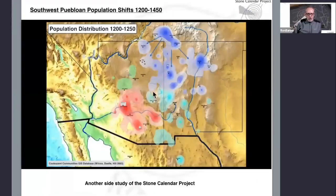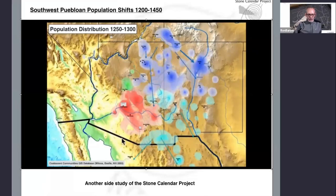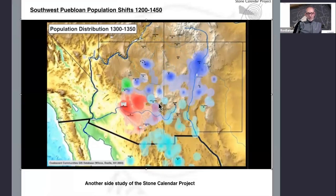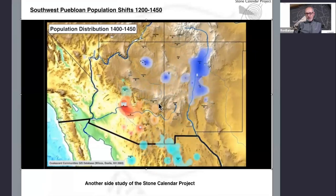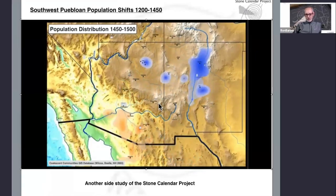I'm going to show a little video here, and what you're seeing here is a little bit of a time lapse associated with the changing population, and you can see how, in general, the populations are drifting towards the south. I'll go ahead and play that again.